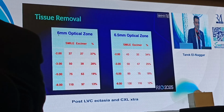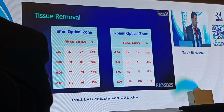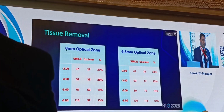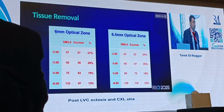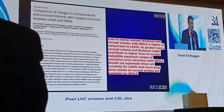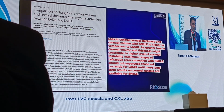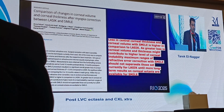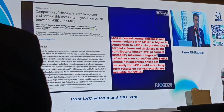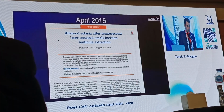I made these tables myself. I compared the tissue removal in SMILE and with excimer laser, and as you can see, with SMILE it is sometimes 37% more tissue removal compared to excimer laser. And this was a publication from Germany comparing the changes in corneal volume and corneal thickness after myopia correction between LASIK and SMILE, and it showed that there is more tissue removal with SMILE for the same dioptric correction.